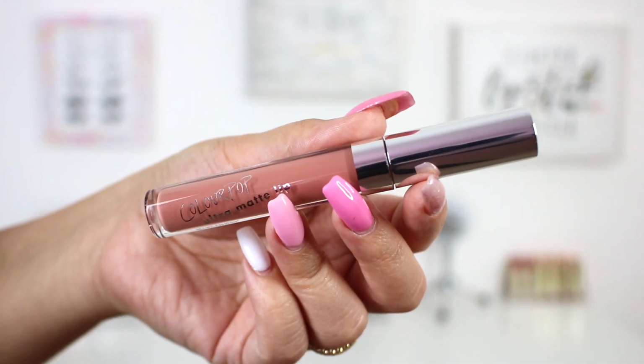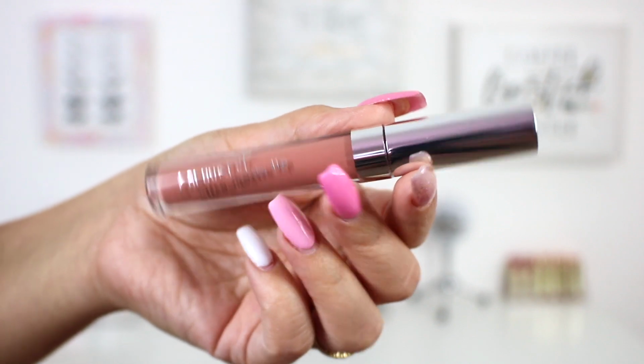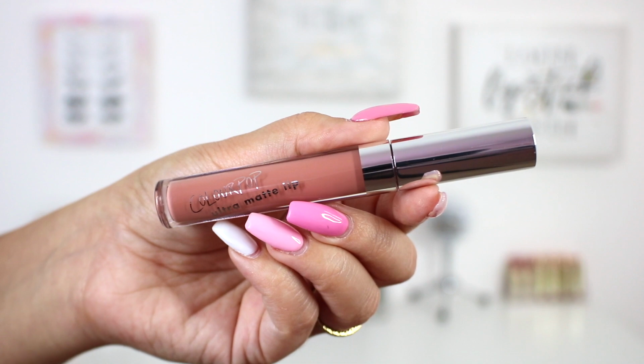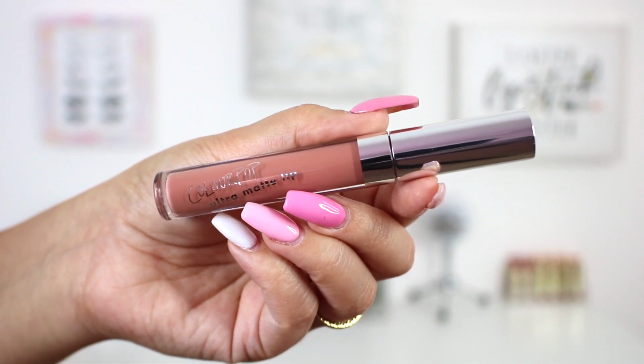So my current favorite lipstick is what I have on now, and this is actually ColourPop's Ultra Matte Lip, which I know is shocking. I'm definitely not a huge liquid lipstick person, but this is the only liquid lip that I could wear comfortably all day long and almost forget that it's even there. It is just a standard, a little bit more on the cool tone side nude lip that is perfect for every day, and the Ultra Matte lips last all day long, so I have been using this a ton.